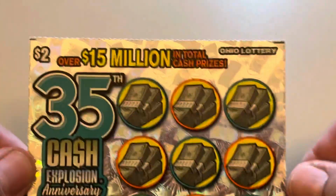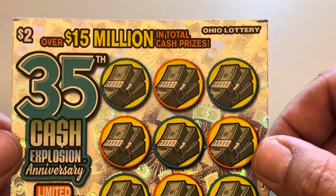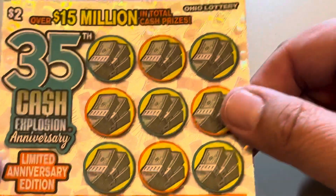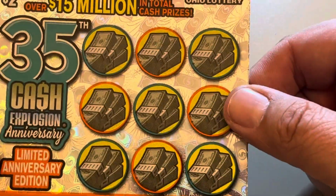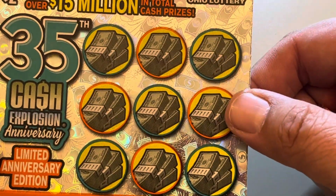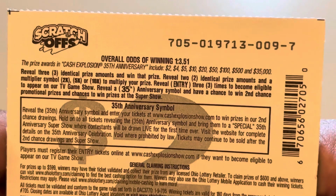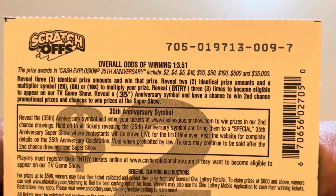Next we have 35th Cash, 15 million in total prizes. 35th Cash Explosion anniversary, a nice shiny, cool little ticket. This is Ohio Lottery. Let's see here. Missing something. Yeah, okay, let's see here.